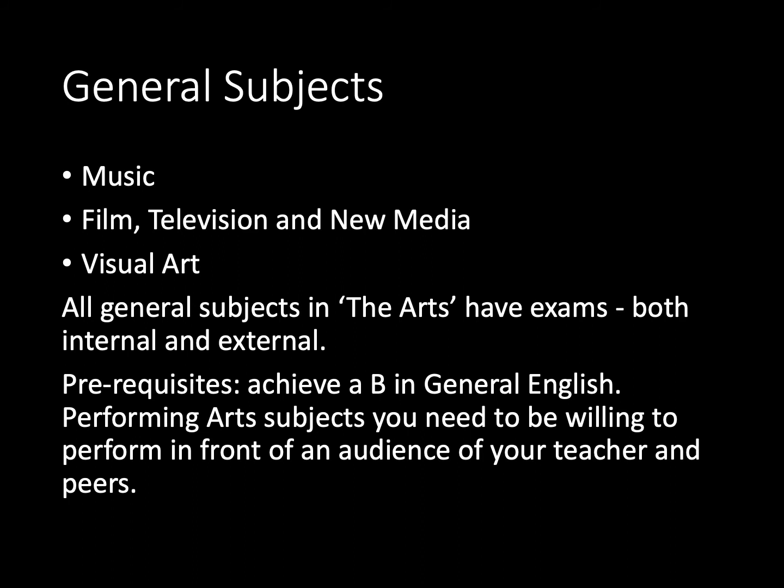In the arts, we have a combination of both general and applied subjects. Our general subjects are music, film, television and new media, and visual art. All general subjects in the arts have both internal and external exams. The prerequisites for these general subjects are that you achieve a B in English, and for the performing arts subjects, you need to be willing to perform in front of an audience of both your teacher and your peers.